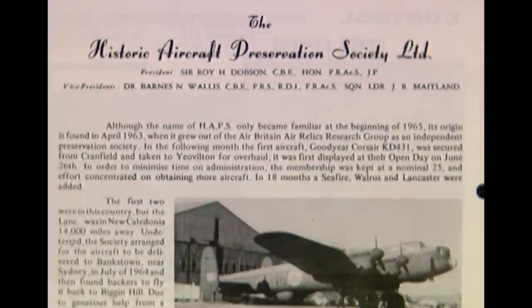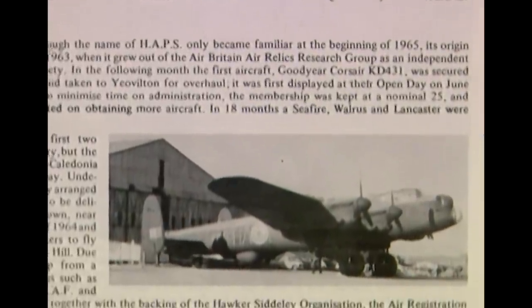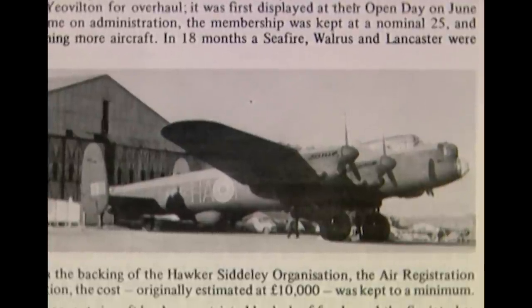I'd been involved in preservation for 20 years by that stage. Firstly, through one of the first preservation societies in the country, Historic Aircraft Preservation Society, which is sadly gone now, but we managed to save lots of aircraft like Lancaster, Walrus, Corsair, Seafire, Sabre, all through donations from the people who owned these things. It's changed days now, they cost a fortune, but in those days people were glad to get rid of them. But that fell asunder when I was with the service in Singapore.